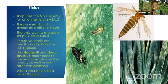You have to ensure your soils are healthy and your plants are not stressed. With any other disease that we normally would talk about out here, you'll find viruses and disease will normally attack the persons whose immunity is compromised or is low. The same thing with plants. If your plant is not well watered, if your soils are not healthy, it means the immunity, quote unquote, of your plant is compromised. So it's going to be more susceptible to infestation by pests and by diseases. So you have to make sure your soils are healthy.